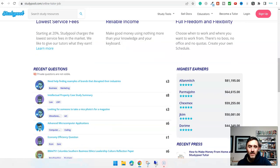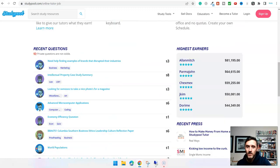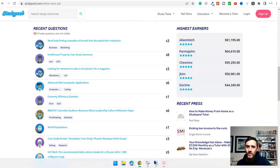So there's a number of ways you can earn money over on this platform. One of the simplest ones is if I scroll down here, you can see this here. So recent questions. Users on this platform ask a question, and you can see on here, they put a monetary value next to this. So if you have any knowledge or skills or experience in any of these on here, so look, looking for someone to take nice photos for a magazine, $3. I don't really know how you'd answer that question.